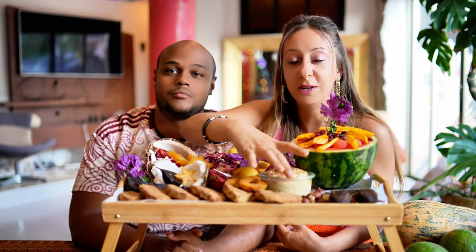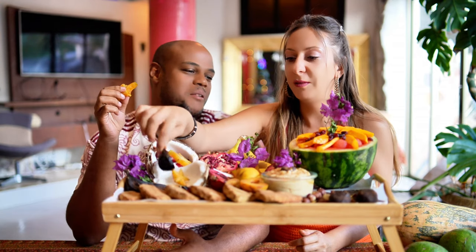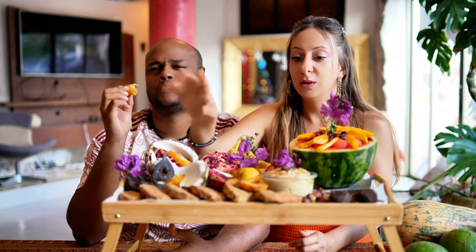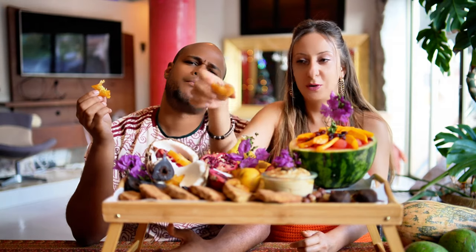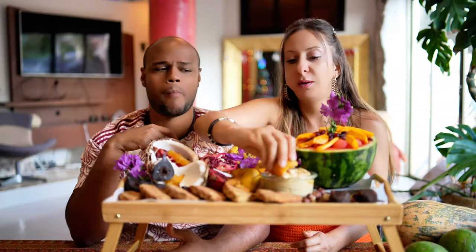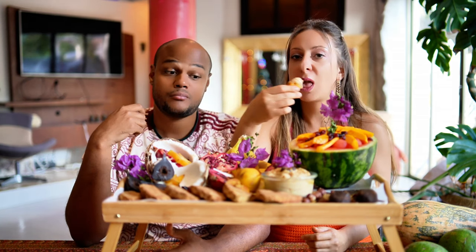What we have right here is cream. There's a ton of honey that's just dripped on it. And then we have these beautiful figs right here. Oh my god, they're to die for. And then we have some apricots with a nice little cranberry inside. I'm gonna have an apricot. Also, you could dip your fruit in the cream with caramelized toasted sesame seeds.